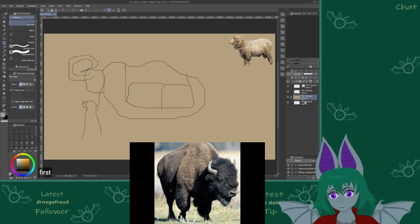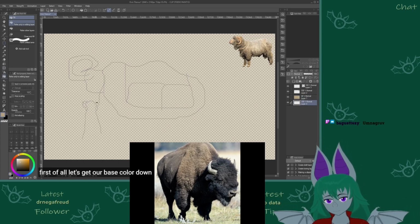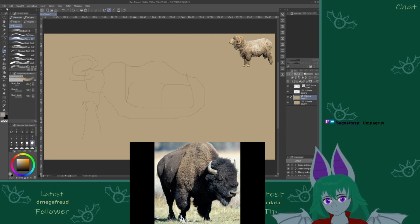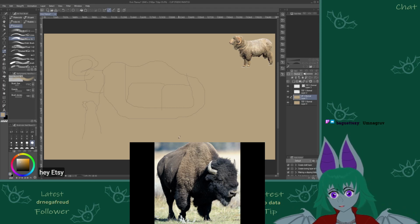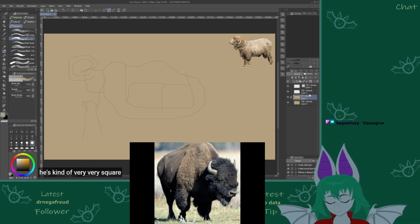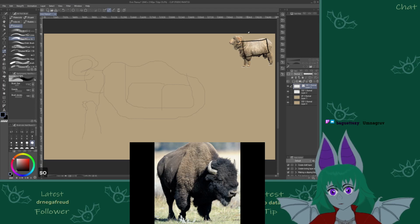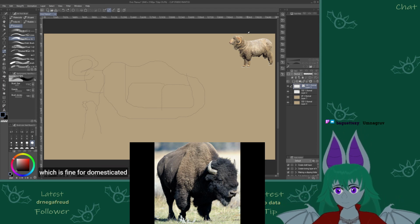First of all, let's get our base color down. Hey, Etsy. I mean, like, we can see like the sheep is kind of very, very square. Oh, it would help if I'm on the right layer and have the right color selected. The sheep are very, at the moment, very boxy. Which is fine for domesticated things.